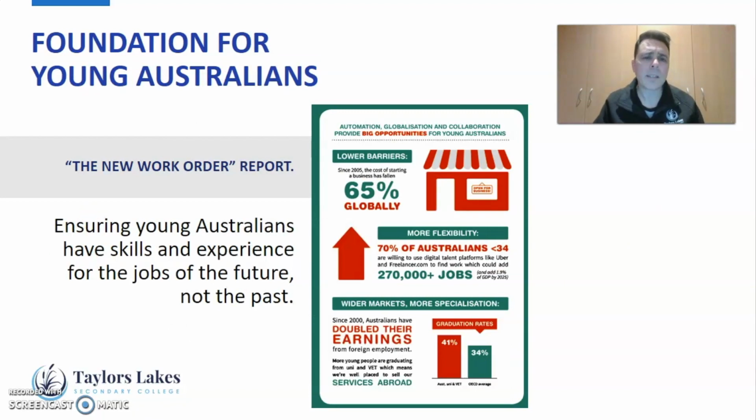That also plays out in terms of where young Australians are placed in a global market. So as it points out in the graphic there, those areas of a move towards automation, globalization and collaboration have provided big opportunities for young Australians over the last few years, and particularly if we've got those looking to move into areas of one day creating their own businesses.